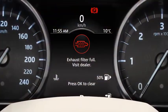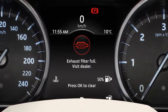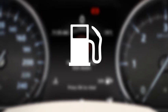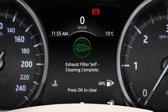A red warning lamp indicates the exhaust filter is full. Please contact your Jaguar Land Rover retailer as soon as possible. An increase in the fuel consumption may be noticed temporarily during exhaust filter self-cleaning. A green indicator lamp will display when the exhaust filter self-cleaning is complete.